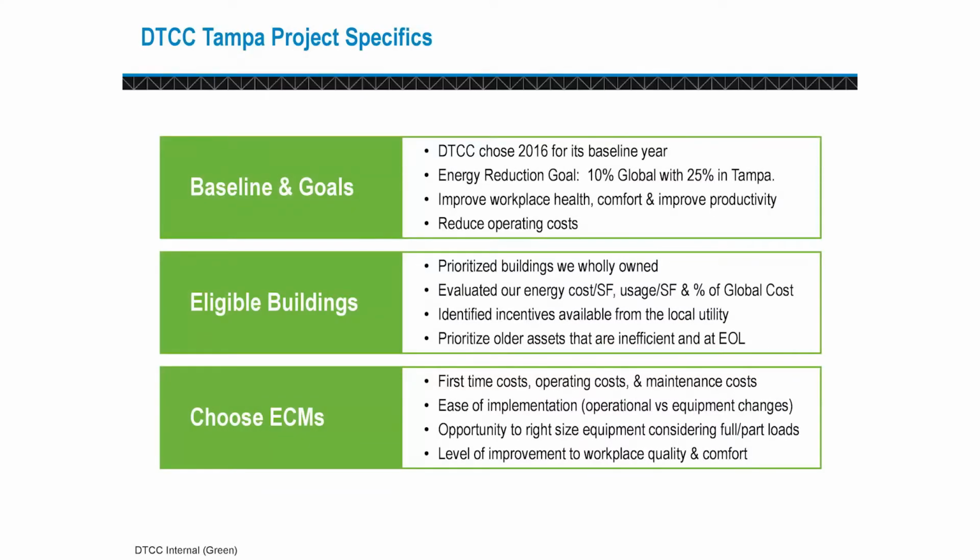Not every building's eligible. From my perspective, when I was just looking at all my buildings, I was trying to look at whether or not we own them or lease them. If we lease them, how long is the lease term? Am I going to get any of my money back if I do invest?